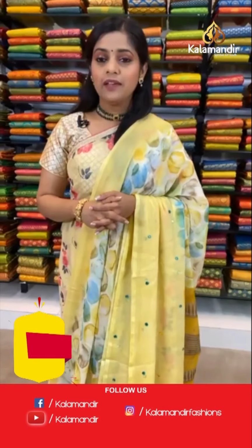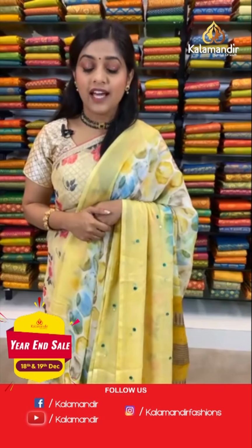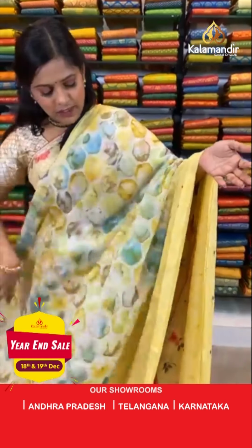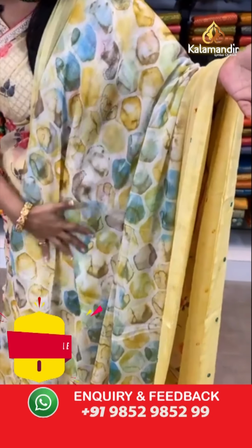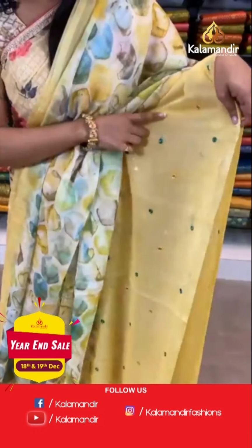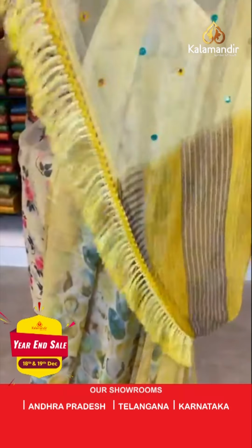Continue presenting to you this very beautiful collection from Kalamandir, that is the chiffon sarees, floral and printed chiffon sarees. Right now I am holding a printed chiffon saree in a yellow color shade with multiple work going on here, multiple shades as you can see, and this body work is called abstract print with a little bit of mirror work on the border. Pallu again is the same as the saree, and like I told you, beautiful tassels at the bottom of the pallu go so well on the saree.